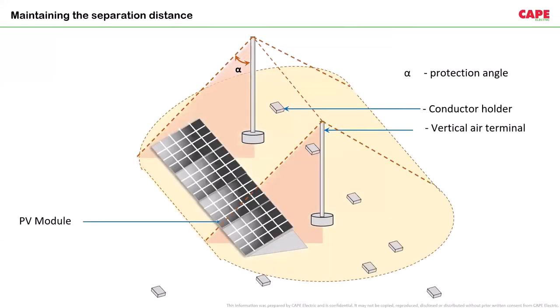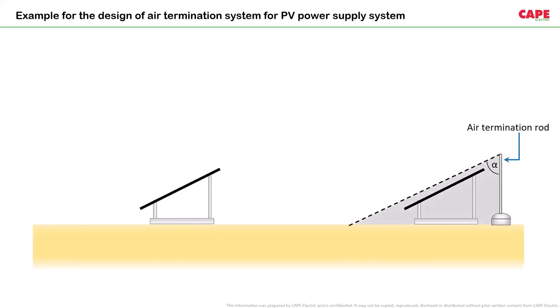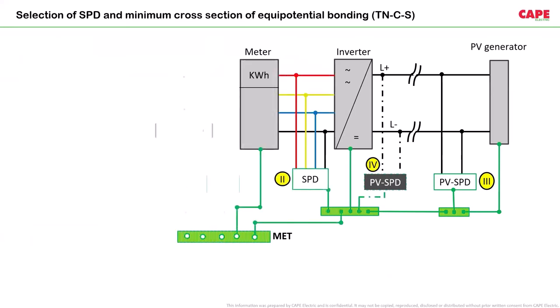Two techniques are applied. One is electrical separation. Electrical separation means the lightning protection system is away from the solar PV module. That means there is no arc over or flashover from the lightning protection system to the PV at the time of lightning, because the separation distance is calculated and maintained. The rod is away from the PV module. The conductor is away from the PV module. This is one technique. Let me skip this particular part.